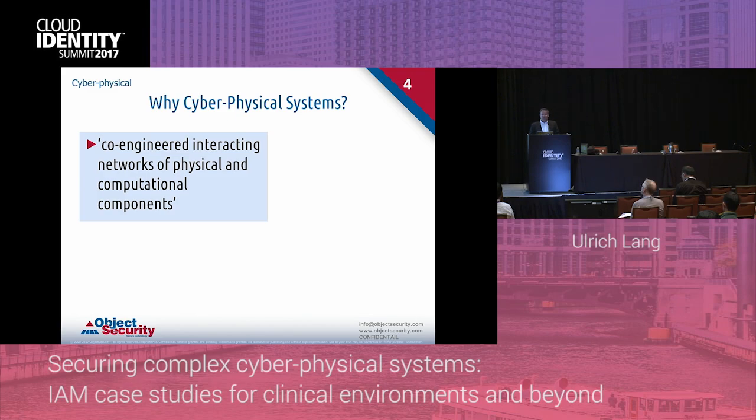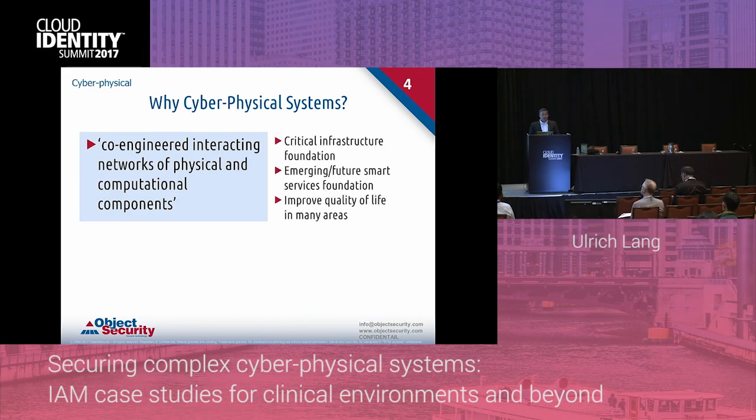So smart city, smart grid, intelligent transport, smart healthcare, all that, right? This is a foundation for critical infrastructure and for smart business, future smart business, smart services. And the goal here is often to improve quality of life through automation and things like that, right? I just mentioned a couple of examples. So the buzzword is Industrial Internet of Things. IIoT is actually an acronym, right?